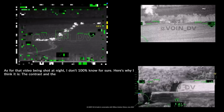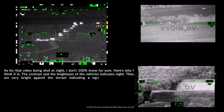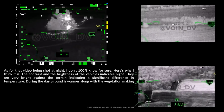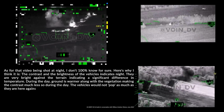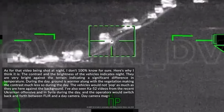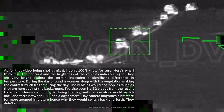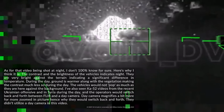The contrast and the brightness of the vehicles indicates night. They are very bright against the terrain, indicating a significant difference in temperature. During the day, ground is warmer along with the vegetation, making the contrast much less so. The vehicles would not pop as much as they do here against the background. I've also seen Kamov 52 videos from the recent Ukrainian offensive and in Syria during the day, and the operators would switch back and forth between FLIR and a day camera. Day camera magnifies a bit more for a more zoomed in picture, hence why they would switch back and forth. They didn't utilize a day camera in this video.